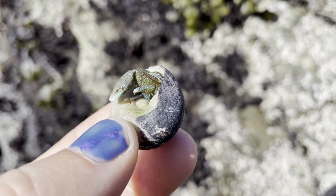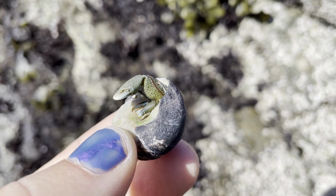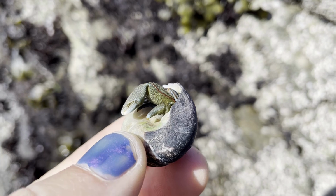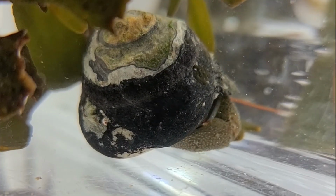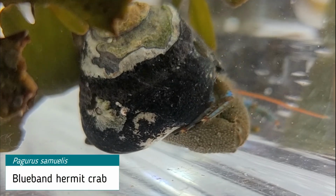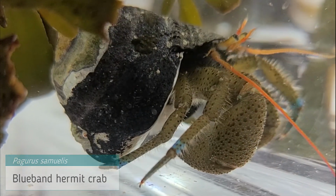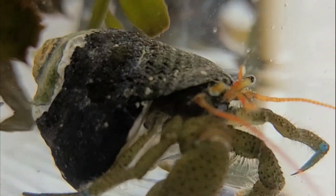The dependence of a hermit on its chosen snail shell home for protection against predators is so complete that most hermits will be torn in half rather than allow themselves to be pulled from their shelter. Many species prefer certain kinds of snail shells, like this blue-band hermit, which is almost always found occupying the shell of a black turban snail, and looks as though it has perhaps recently put on some beautiful blue nail polish.